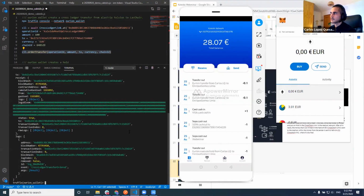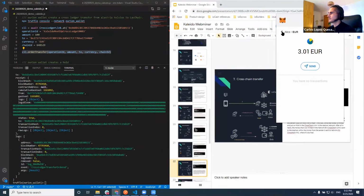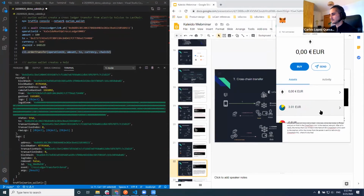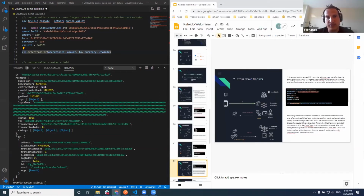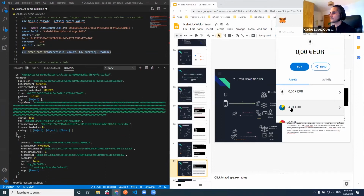Okay. Since it is correct, let's see, because sometimes it takes a little bit to update. Okay, so in the Kaleido network it's already updated, and here in MetaMask sometimes it's a bit slower. So I can see already in the application that I have the 4 euros, but MetaMask hasn't updated yet. Meanwhile, I will try to answer a question that was raised in the Q&A. There you go. Okay, so the 4 euros are there. It was faster than me.